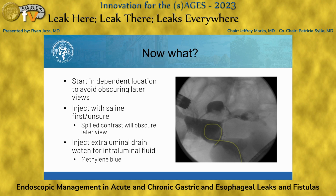Once we found it, now what, okay? I'm sorry, the title got a little out of order. When we do go with fluoroscopy, we're going to start in dependent locations. Start distal, in a sleeve, and move proximal. It's because your contrast or anything that you use is going to pool distally, so you want to work backwards up. Inject early with saline if you're unsure, so that the contrast doesn't obscure further fluoroscopic images.